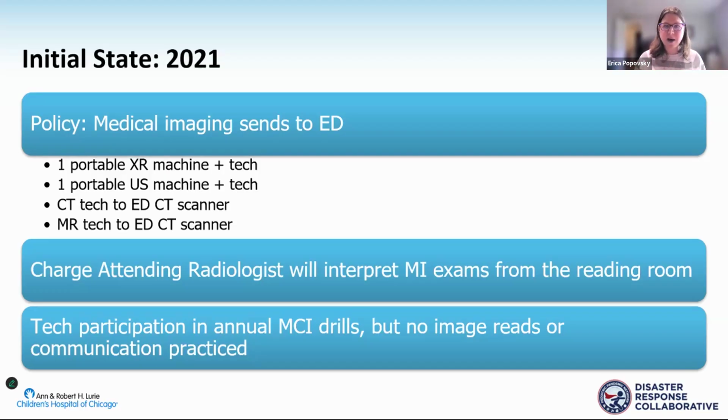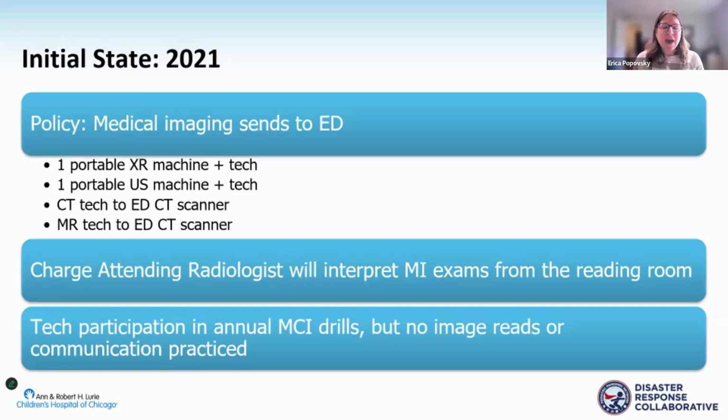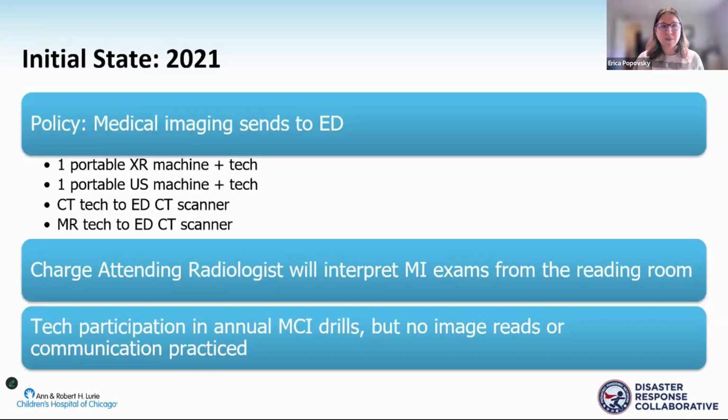I recognize that MI has many connotations in emergency medicine. In this case, it is medical imaging. And then usually at baseline, our techs participated in our annual mass casualty drills, which were hospital-wide, but we had not actually practiced imaging reads or our communication. Next slide, please.